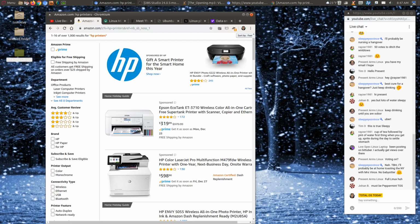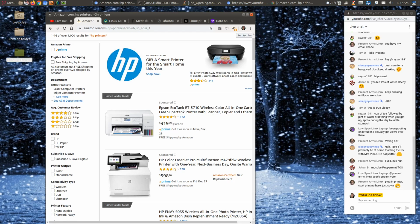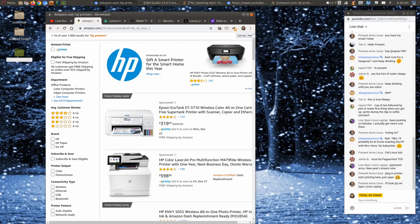I am currently using an HP 25 something. I don't really print that much, but now that my friend is running for office, I may be printing more. Anyway, that's my Linux quick tip for today. HP printers and Linux are a very, very good marriage. Present Arm says, plug in printer, start printing. Well, we'll talk about that in a future tutorial. Sometimes it may be that easy. Sometimes it is not.